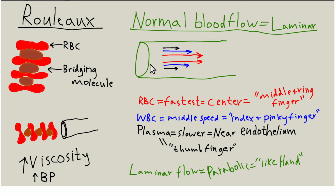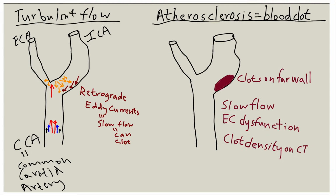Okay, here's Rouleau. Normally blood flow should be laminar, red blood cells in the center, white blood cells adjacent, and then the plasma on the outer surface, and that's a parabolic velocity profile. Okay, so what happens when you're hypertensive?